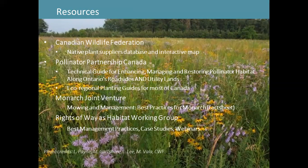There's a technical guide directed at Ontario roadsides for enhancing, managing, and restoring pollinator habitat. There's a separate guide for the same on utility land. So those are well worth checking out. And Pollinator Partnership can also help with your species list. There are eco-regional planting guides for most ecoregions in Canada, certainly most in southern Canada.